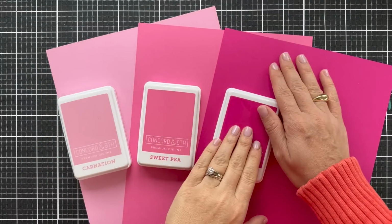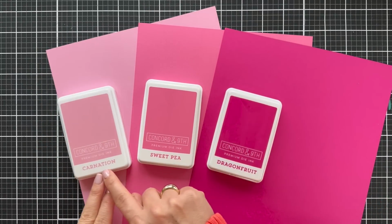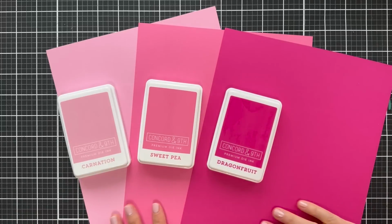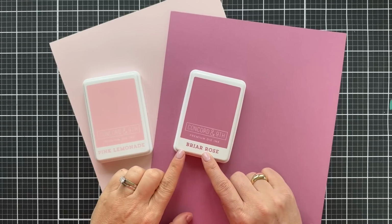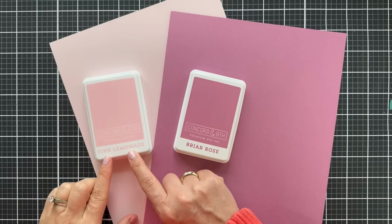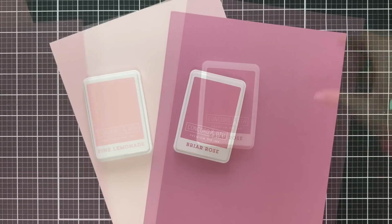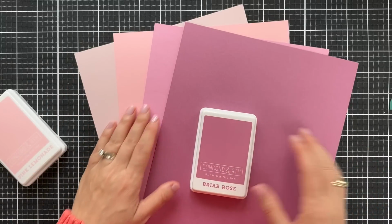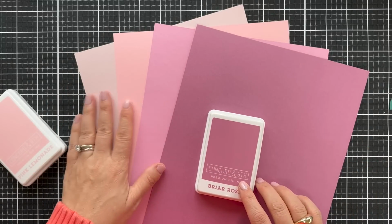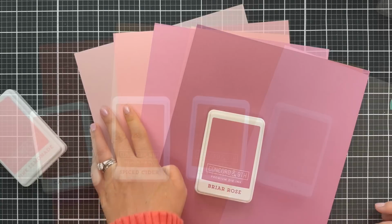Starting with the pinks, we have Dragon Fruit. Next we have Sweet Pea, and then Carnation, that perfect little spectrum of pretty pinks that pack a punch. Pinks number 2, we have Briar Rose and Pink Lemonade. I'm going to bring in a couple other pinks just to show you how these two pair well with others. I'm bringing in Ballet Slipper on the left, and then in the middle, Carnation. So you can see how they work well with one another, and you can mix and match and fill in all the gaps.